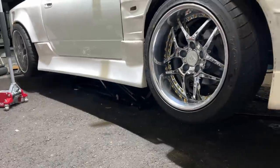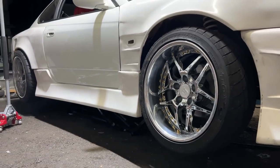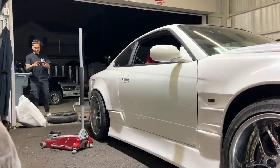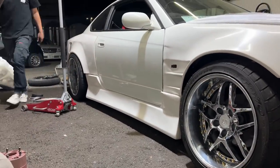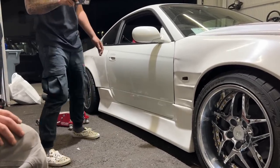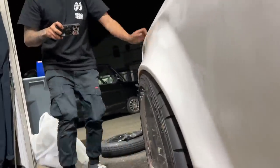Why? Hey, stop it. Really can't wait. Alright, finally you're gonna hit the ground. Oh! I almost lost my car. Put this on. Cool, it's on the ground. Holy shit. That could have been so bad. Look at that. Perfect.